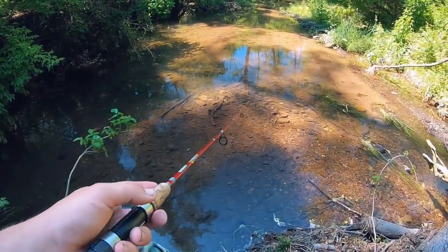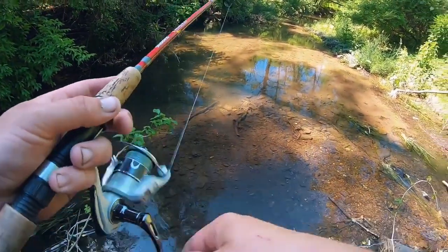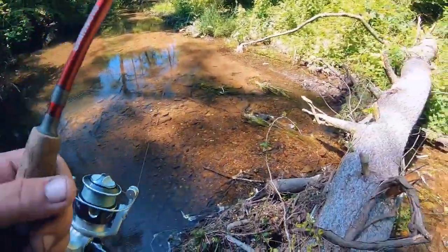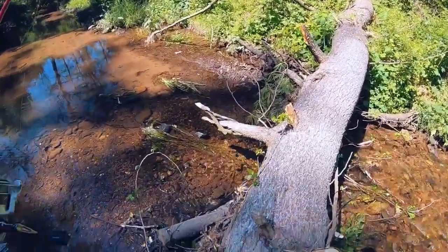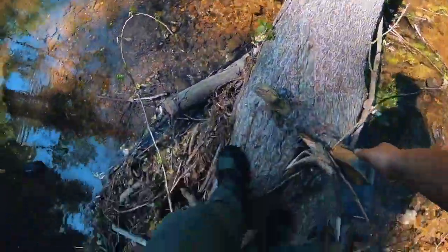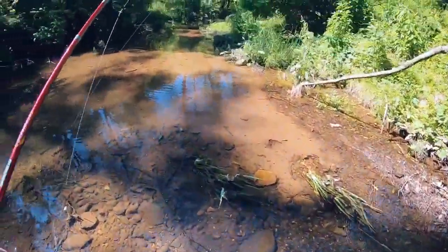And really, I don't think many people come here and fish this creek because there's no fisherman's path. You know, creeks that get fished a lot normally have wading paths around stuff. But yeah, there's none of that here.